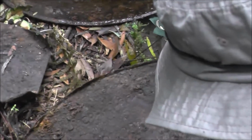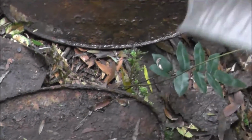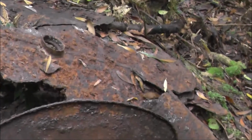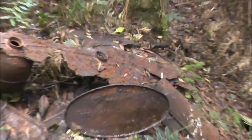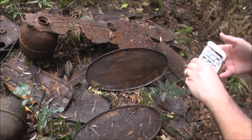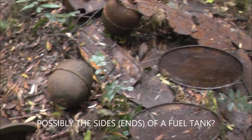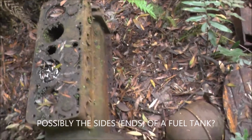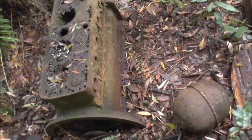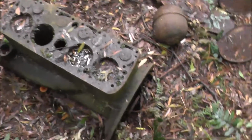Reading off this one. No, it's just as bad. I'm trying to think what they would have been like, where they would have been on something. You know what I mean? There's a 4-cylinder motor.